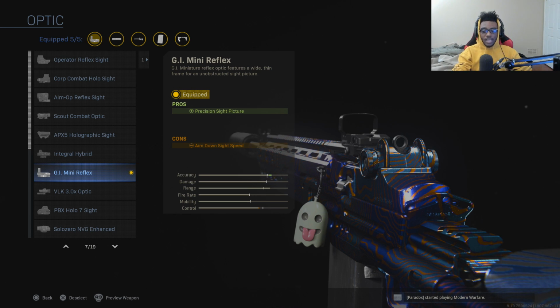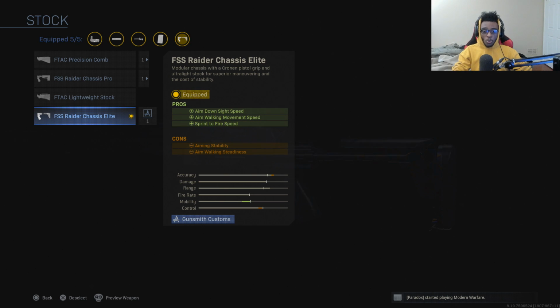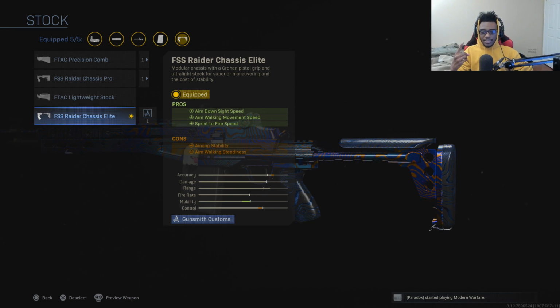Now finally, we're running the FSS Raider Chassis Elite stock, which is going to allow us to have increased aim down sight speed, increased walking movement speed, as well as increased sprint to fire speed. Going to completely alleviate that weight increase that the max barrel is going to be giving with this weapon, making this a lot easier to use at close to medium range if we might get in those engagements with this marksman rifle. Overall, a class that you guys should definitely check out if you guys are up for the challenge.